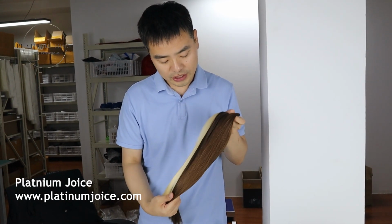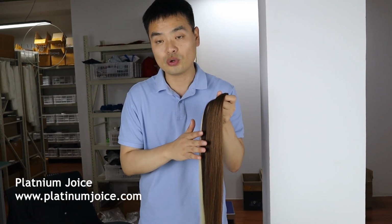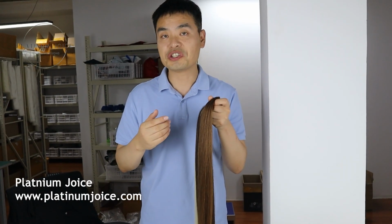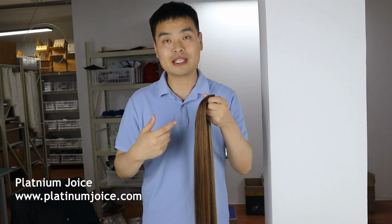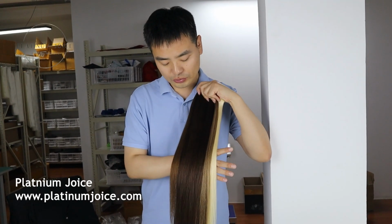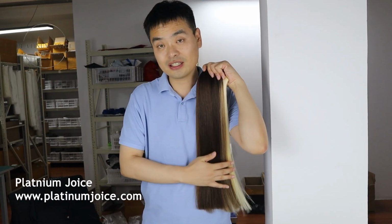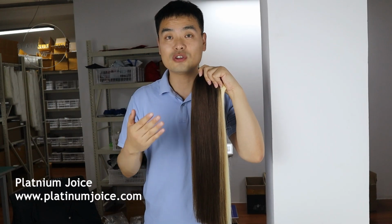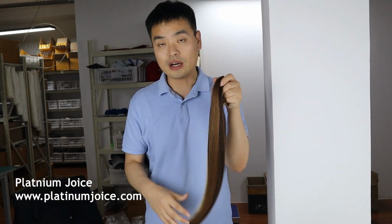And it's all virgin human hair, so it has all the cuticles, which can give you very good longevity, easy to maintain as well. And after you wash it, it will also give you this kind of good silky look as well. It will not get very poofy after you wash it.